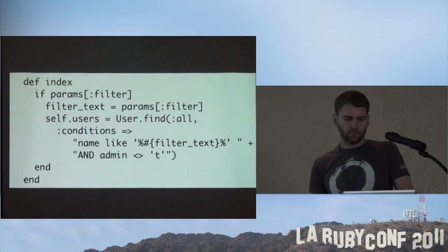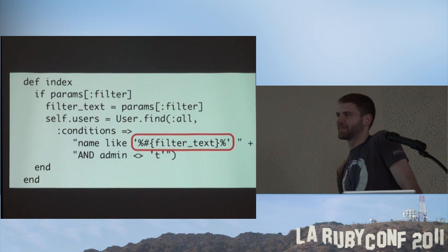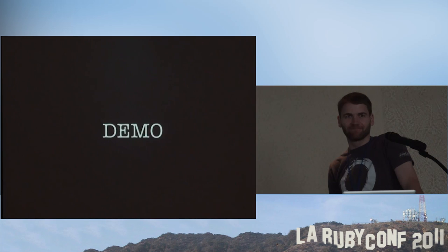This is a simple finder, and we're filtering some text over all the users. We want to find all the users with a name like whatever the filter text is, and we're just interpolating that text right there. Do you see the problem? Yes. Everyone should see the problem with this. If you're doing anything like this in your application, you are at security level zero. Your PHP program, I might give you a pass on that, but in Rails. Zing. Do not ever do this in SQL statements.